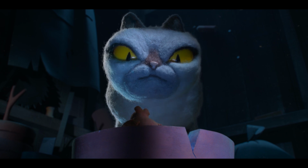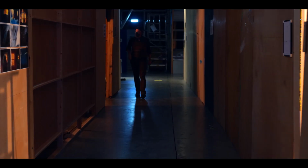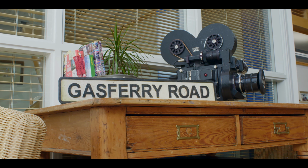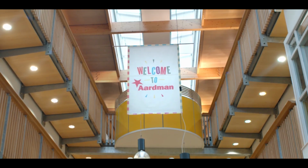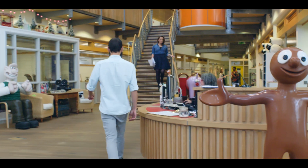Hello. I used to come here when I was 8 years old and do workshops down at Gasbury Road, and I've still got old VHSs of little claymation creatures falling over themselves. So to get to come back here as grown-ups and do a bona fide project is absolutely amazing.